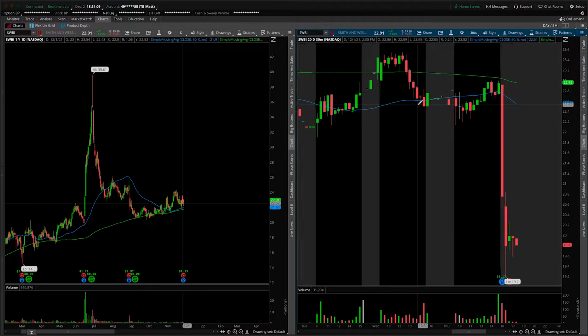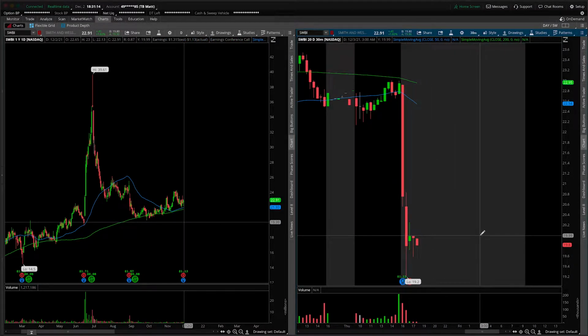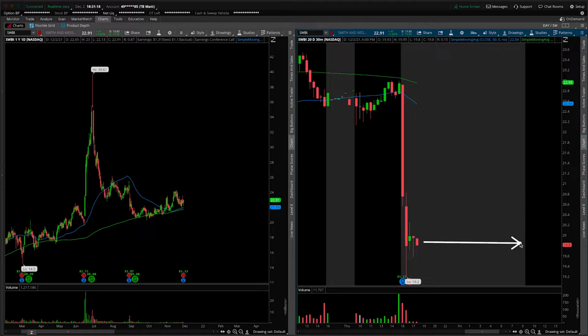And my goodness, before I even zoomed in, I'm sure you could see those red candles from a mile away. It's very likely that we open on a gap down for tomorrow's session, but please do remember a lot can happen between now and 9:30. So adjust the levels accordingly that we're about to discuss.